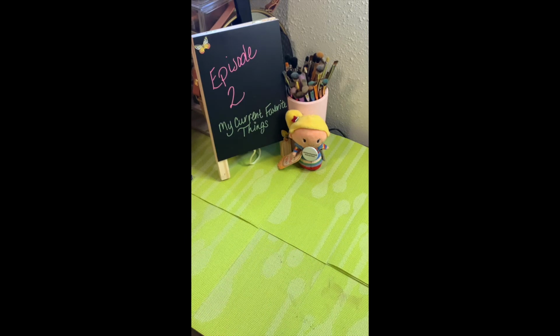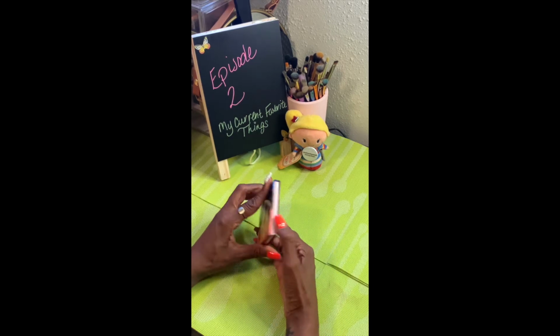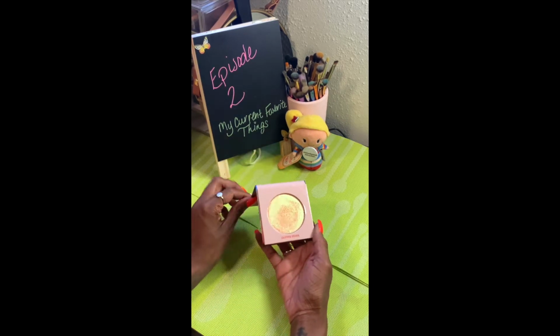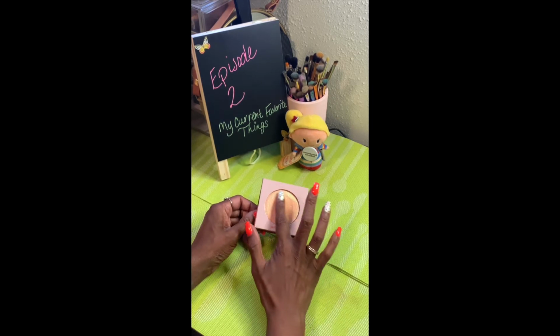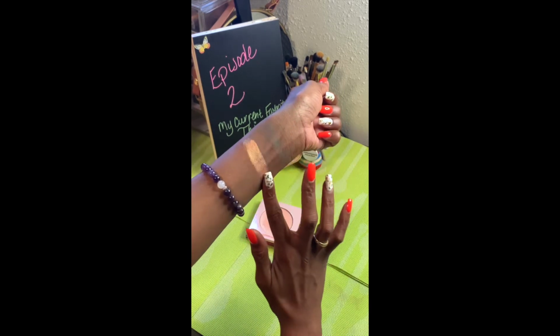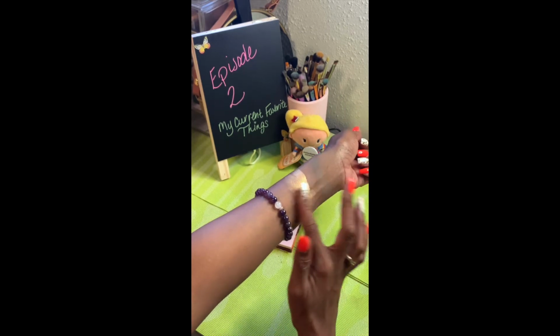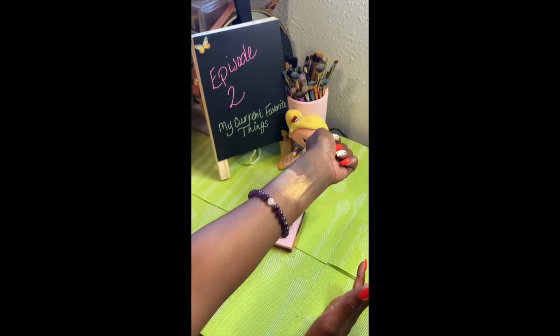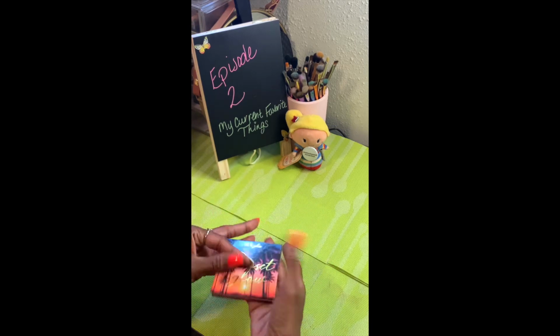So that's that. Oh, I got one of their new highlighters too, the Sunset Glow. This is in the shade California Dreamin'. Look at that. Oh, she's so pretty. I'll give you guys a swatch. Like, look at that. Look at that. It's beautiful. Beautiful, beautiful, beautiful. All right. Now let's get into the favorites.